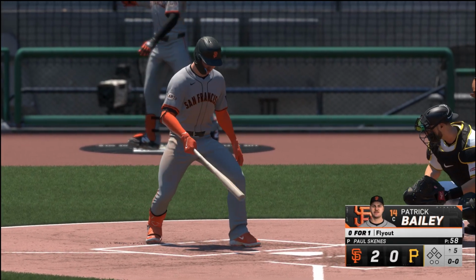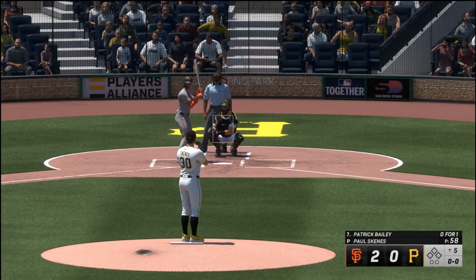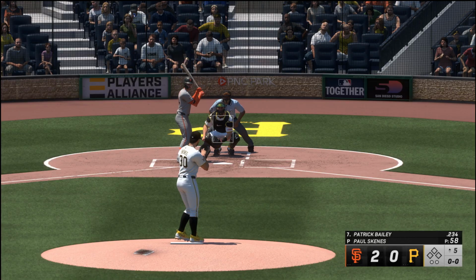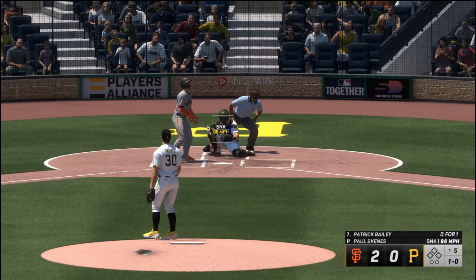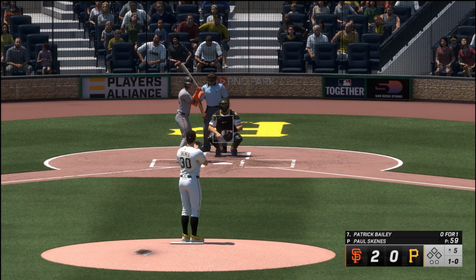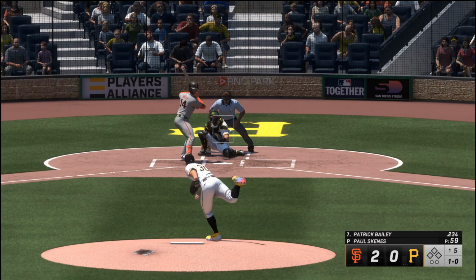Patrick Bailey. I was always told it's hard to take you off the field when you play really good defense, especially at a premier position, and that's what he does. That's off the inside corner, and it's 1-0. The hitting's going to come around. He's going to figure it out. But right now, his big asset is the way he plays the game on defense.